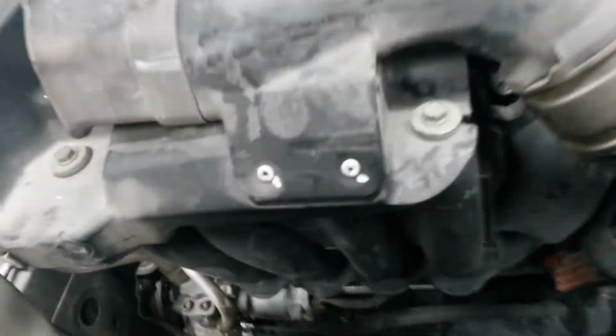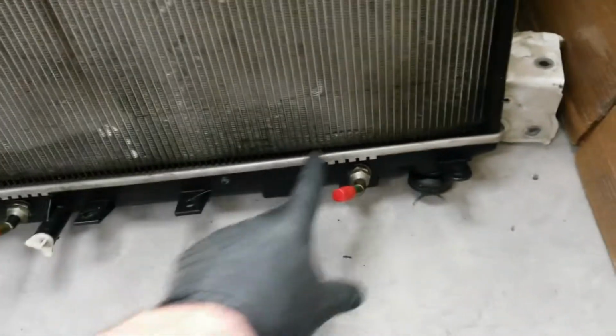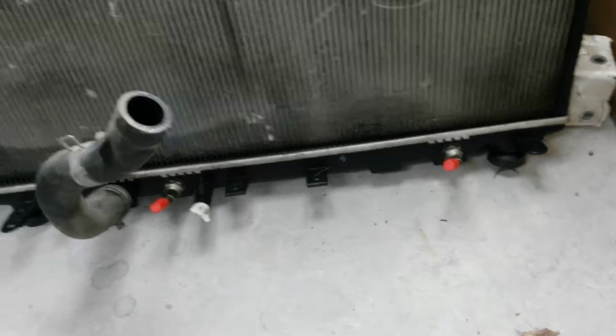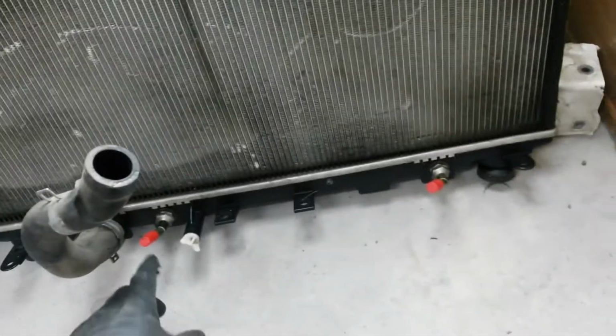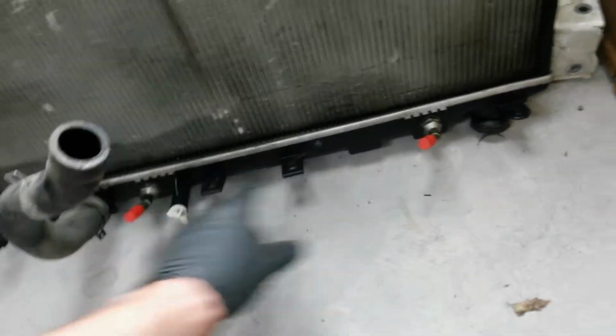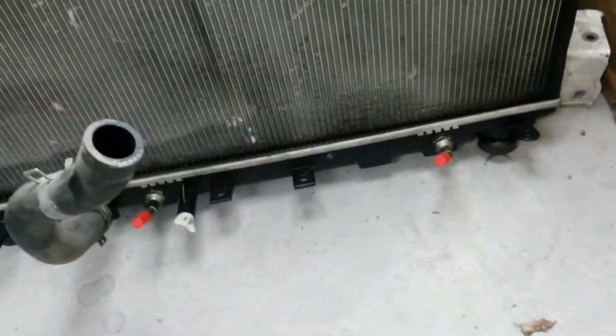Oh, another thing I wanted to show you, this thing has a transcooler. Got transcooler lines coming off the bottom here. A lot of the newer Civics don't have it like that. I think the transcooler is built into the cooling system on a little manifold mounted to the transmission, but these are actually hoses running into a tank. So I've capped them off so I don't spill oil everywhere. I'll take those caps off when I get the new one.